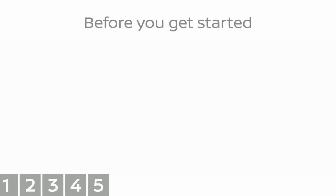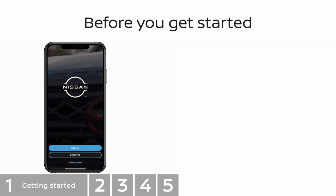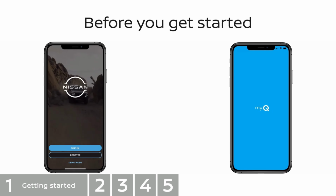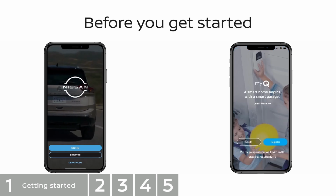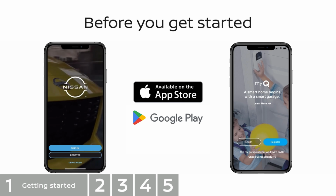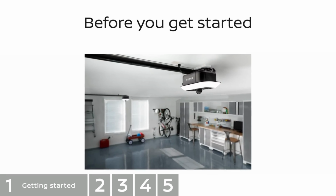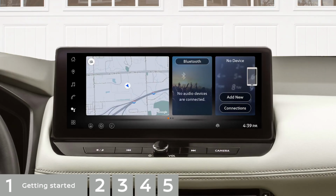Before you get started, you'll need an active Nissan Connect Services account, which is the same login credentials as your Nissan ID and My Nissan app. The myQ Garage and Access Control mobile app with active accounts. The mobile app can be downloaded from the Apple App Store or Google Play Store. A myQ-enabled garage door opener, a compatible Nissan vehicle. Once you have completed setup, you're ready to link your Nissan Connect Services and myQ accounts and start using myQ Connected Garage with your Nissan vehicle.